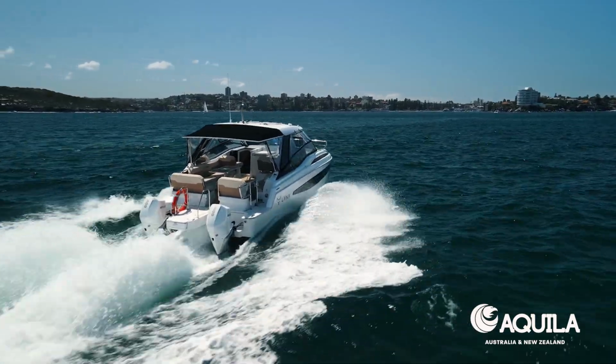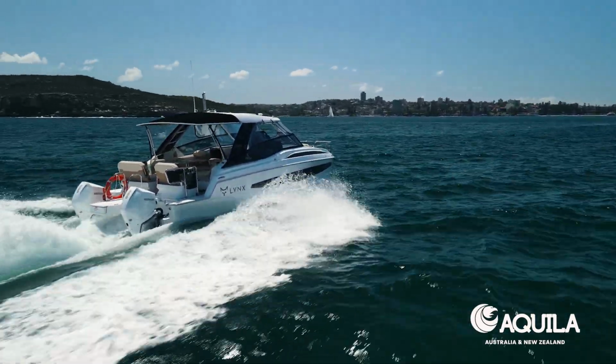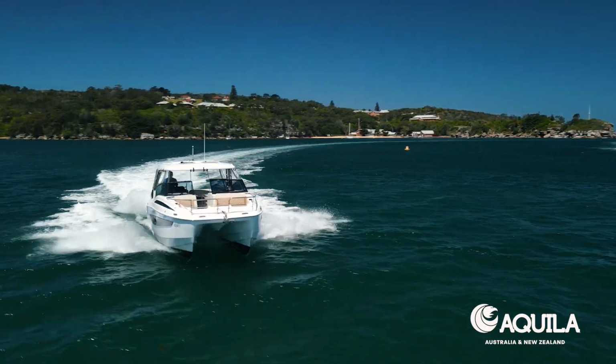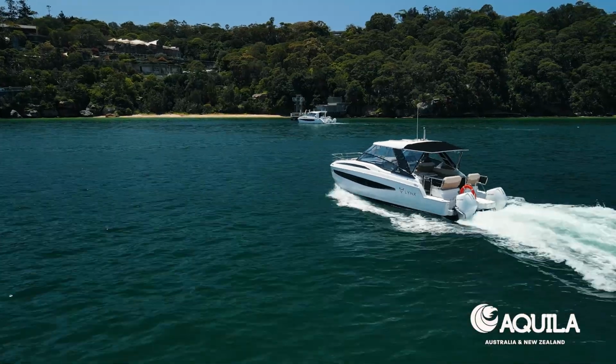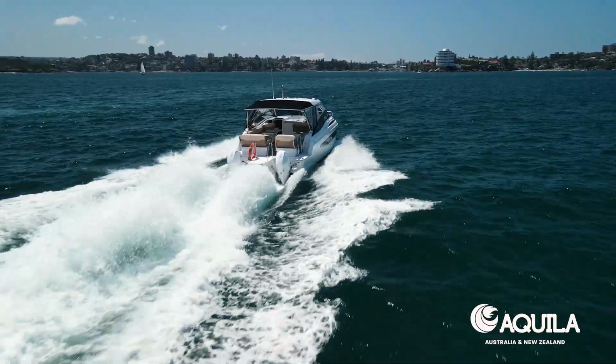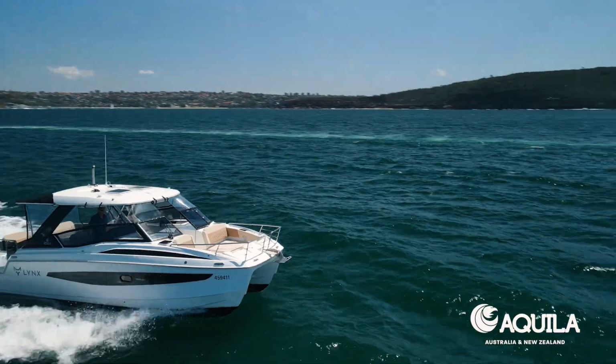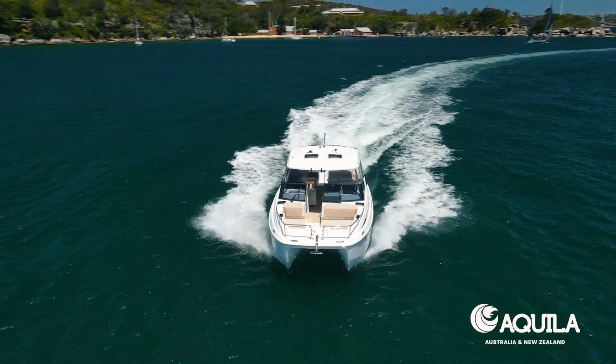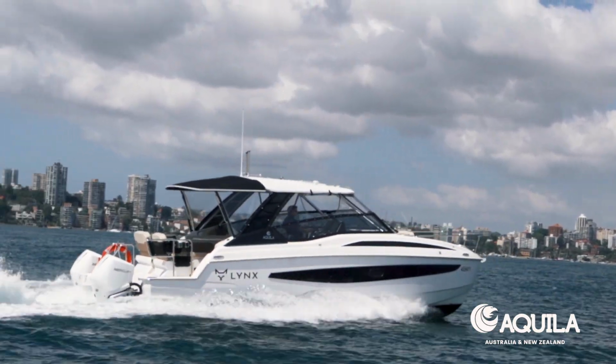As the sports badge suggests, the Aquila 32 offers a great ride. With the Aquila chined hulls and the bow's wave breaker design, you can expect a boat that handles beautifully, maintains a clear view of the horizon and stays level into turns, reaching speeds of up to 40 knots whilst effortlessly slicing through the water without pounding, even in large chop and rougher weather.